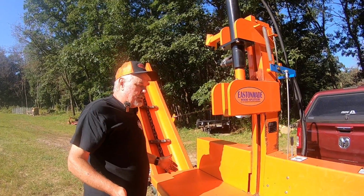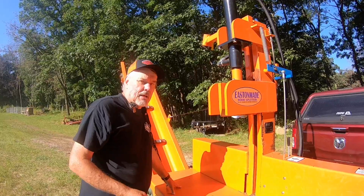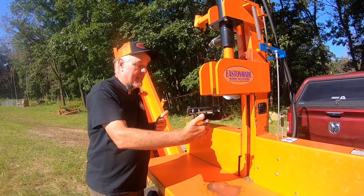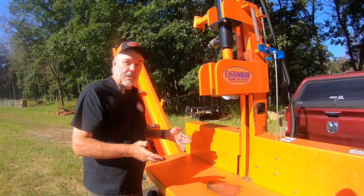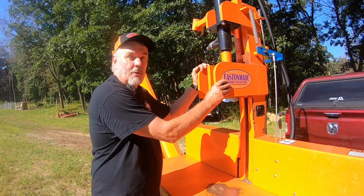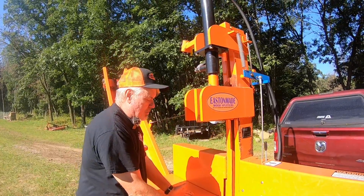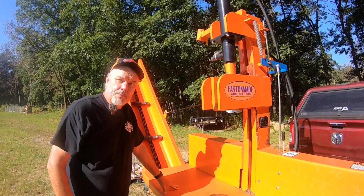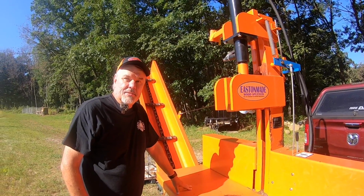Mm-hmm. And I have put some ugly, ugly wood on here, and I don't see any twisting or anything on the machine when I'm working with it. Have I gotten it stuck? Absolutely. But these peelers here really do a great job, because when the block comes up, it hits that and knocks it right down. Well, you're using gravity at the same time. Exactly. Where's a horizontal splitter?